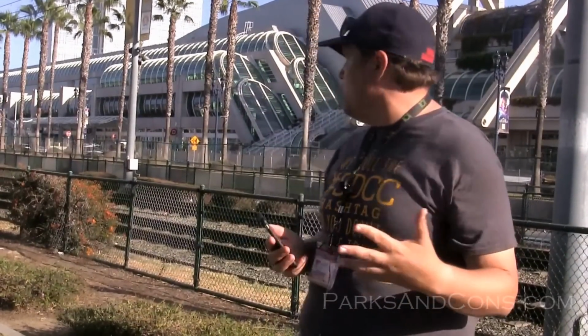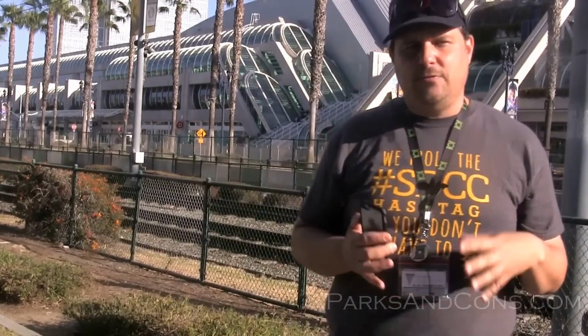But that said, before we wrap everything up, just want to cover a couple things with the convention center. So as we're looking at the outside of the convention center, one thing to draw a point to is Comic-Con is really good about opening up early, before most of their posted time.